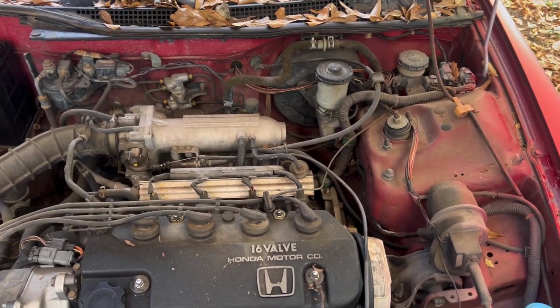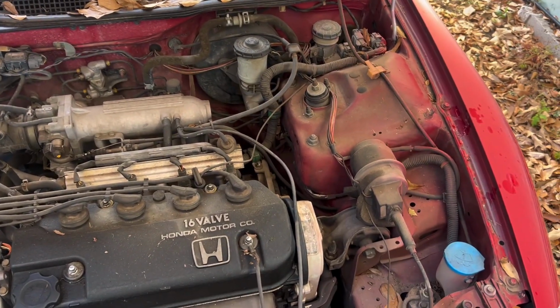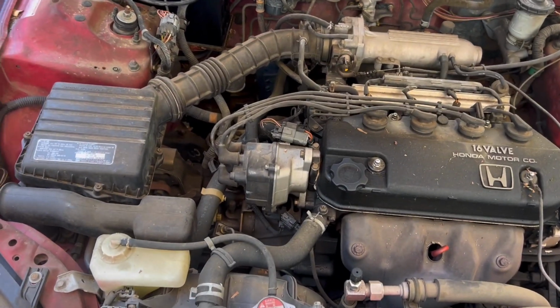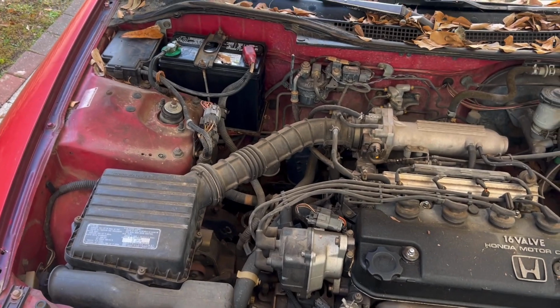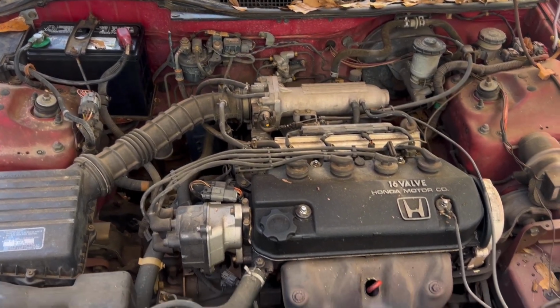But I see some wires, some bare wires. I'm not sure if those are stock or not. Could be something for the AC, I think so. Because I believe AC was like an aftermarket option on some of these cars, or a dealer installed option. So let's get the jump pack and see if she'll crank up.